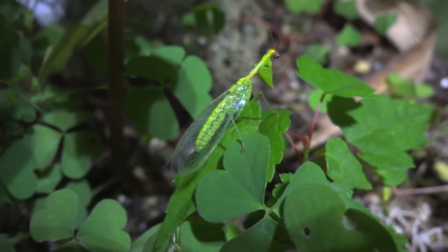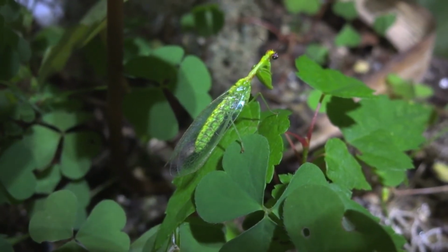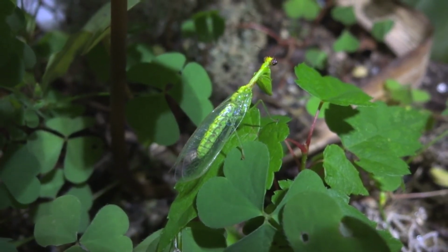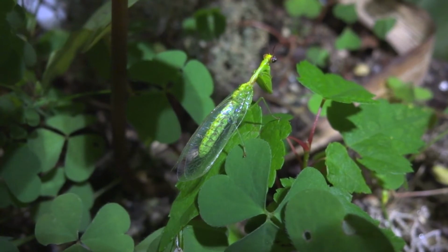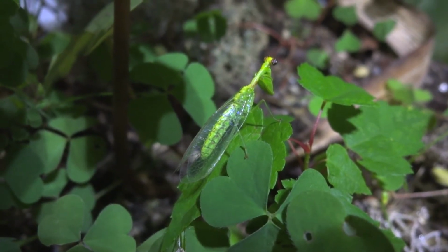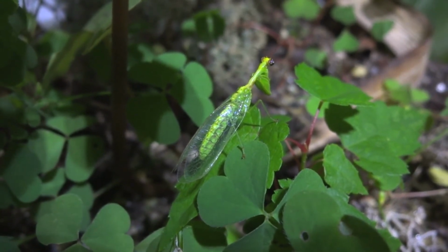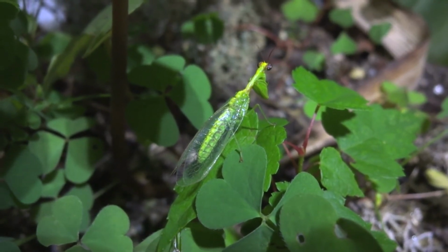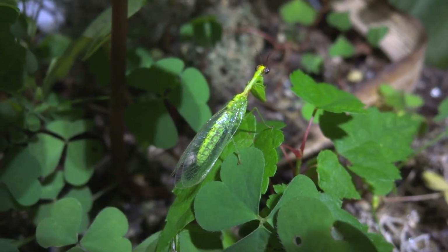Now, this is the mantis fly. These guys are amazing. I've wanted to find one of these for so long. I did find a dead one once, one that mimicked more of a wasp, like a paper wasp. It had the orange and brown and black and red on it, you know, kind of like a paper wasp does or some other wasp.